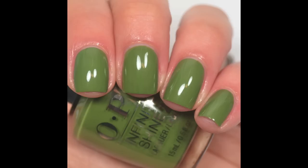So the first one is Olive for Green, which I think is from the spring or summer collection from the Infinite Shine line, if I remember correctly. And this is a really, really nice olive green polish. It's not a really dark olive green. I guess it's more on the medium side. It was kind of out of place for a spring collection, but it worked really well. And I really like this one. I can't think of anything similar to this in color that I have in my collection. I was surprised at how much I actually liked this color.